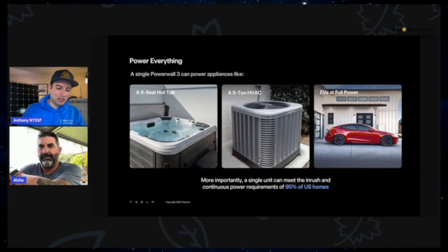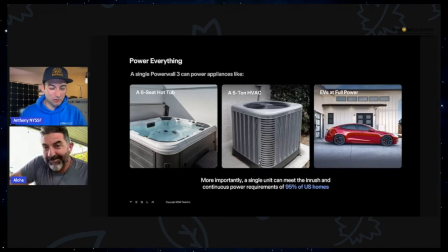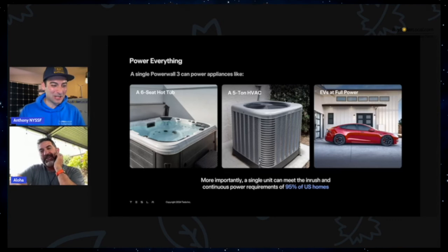You could start these units up, but it's also the same backup storage as the Powerwall 2. So it's almost like the gas tank is the same size as the Powerwall 2, but the engine is double the size on this. So you'll be able to start all of these loads up, but you're still going to have the same backup storage. So you have to do your load management well in blackout situations, because you'll blow through 13.5 kilowatt hours of storage and charging your Model S up in no time.